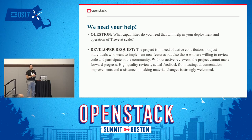What is the development model? So at this point, if you were to submit code, who's going to review it? There's probably a half dozen people in this room who are going to be the people reviewing it. Who's going to commit it? It's the standard development model, as with any other OpenStack project.